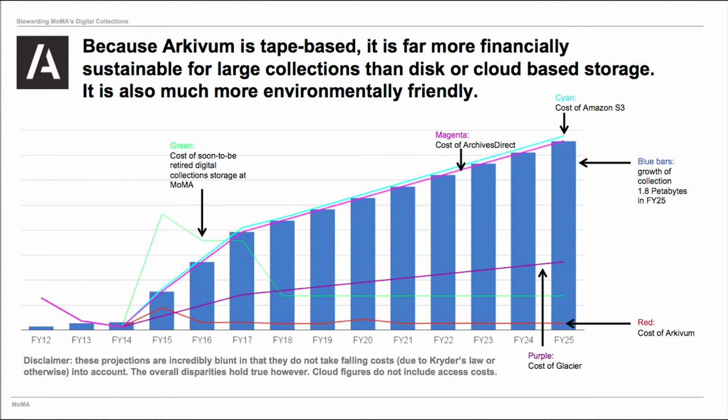So the reason that we went with Archivum is not just to suit our preservation needs, but also to suit our financial needs. So this graph illustrates both the growth and the costs of MoMA storage. So these blue bars here is the growth of our collections in terabytes. And for some context, this is 2025. So this is 10 years from now. We project being at 1.8 petabytes at that point. And this is today, and well, rather, this is really where we're at. But once Warhol begins arriving at our doorstep, we'll be growing at this rate.